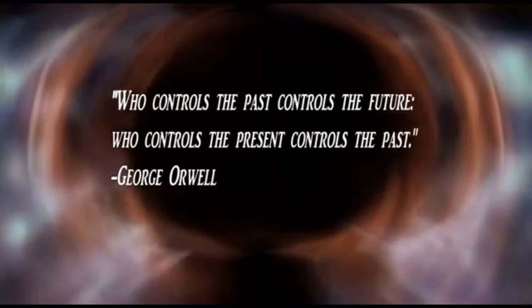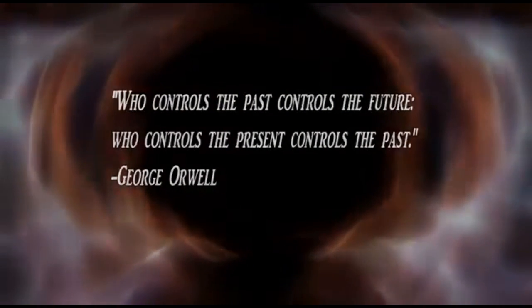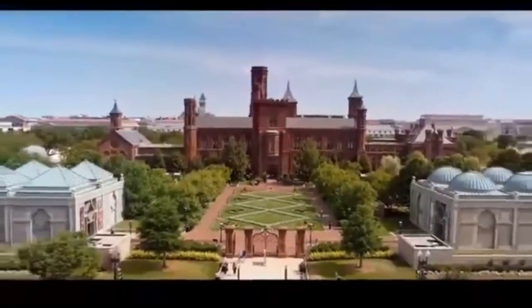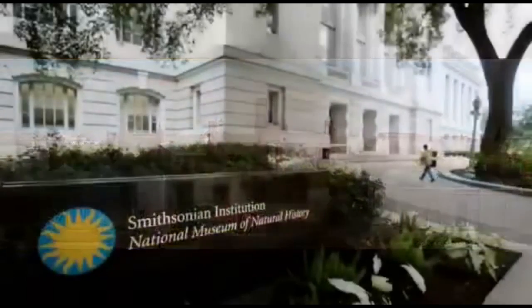There is a very true quote by Orwell. He who controls the past controls the future. Who controls the present controls the past. In other words, if the powers that be control what we think of as our past, then they get to establish the framework through which we view the present. But to discover the Smithsonian's real purpose for hiding various artifacts, perhaps it's best to follow the money.